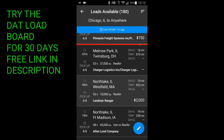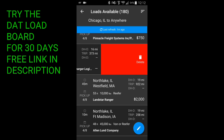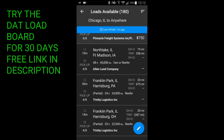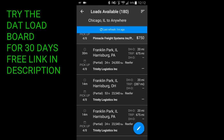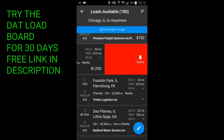Don't want to go to Minnesota. Wouldn't mind going to Ohio, just don't like Twinsburg. Not going to Massachusetts. Fort Madison, Iowa. This Allen Lund Company, a lot of times they post loads that ain't picking up and delivering in the same spot. Won't even waste my time calling them. That's a partial. That's a partial. I'm looking for a full load.